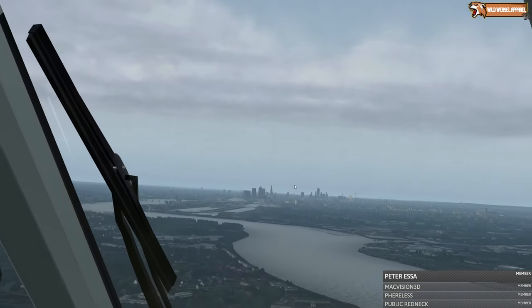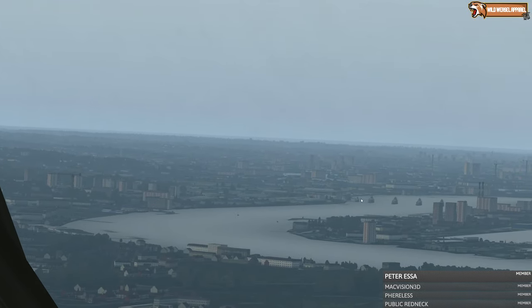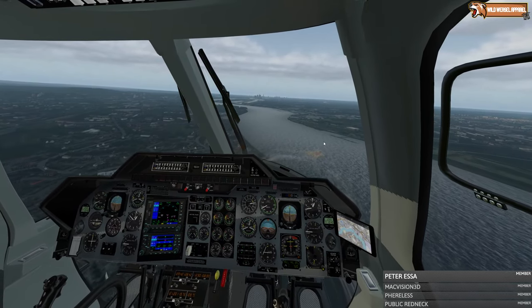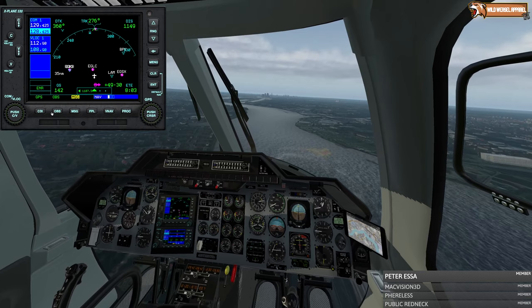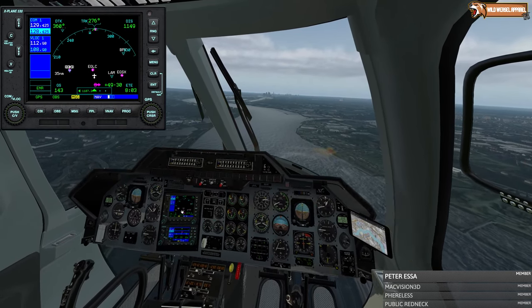Golf Bravo Romeo. Right, so we're heading back into London, that's London City Airport right there. There is the Thames Barrier, which is where we're going to enter Hotel 4. Tehran 153 London, hello, descend flight level 90. Descend flight level 90. Negative, flight level 90, 9,000 feet. Okay, descending flight level 90, 9,000 feet.